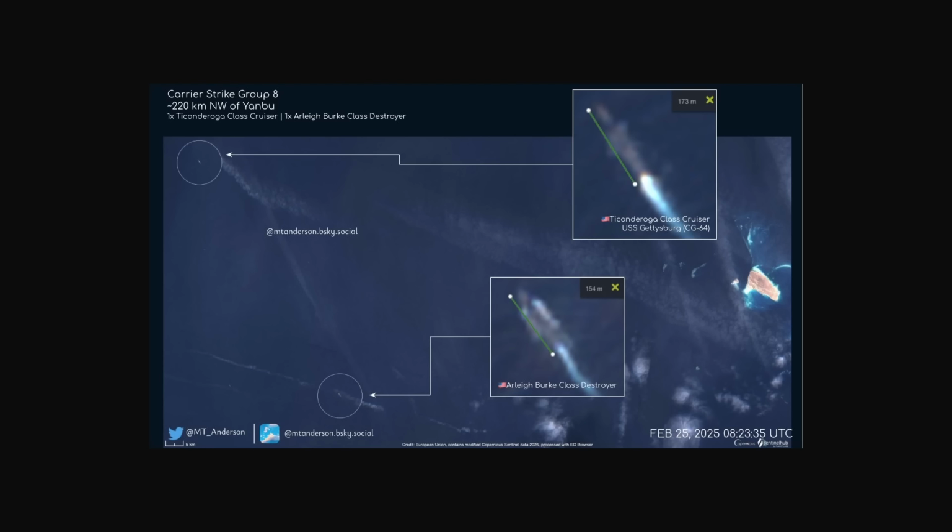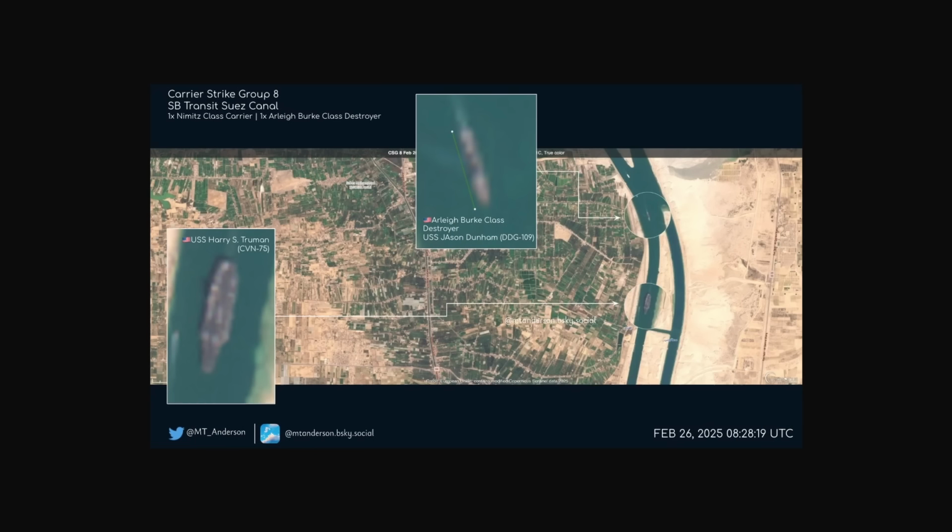The ships are heading northwest toward the Suez Canal to rendezvous with USS Harry S. Truman and its escorting destroyer, probably the Jason Dunham. Here's the Truman and the escorting destroyer going through the Suez Canal. The previous day, USNS, United States Naval Ship Arctic, the MSC combat store ship that is supplying the Harry S. Truman, preceded the vessel through the Suez Canal.